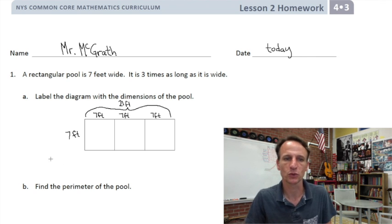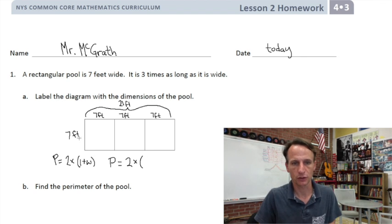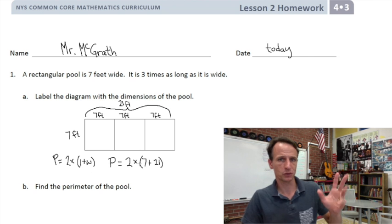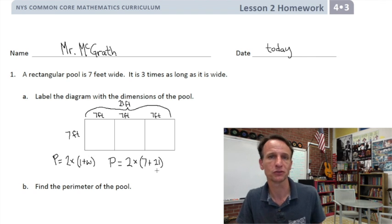I'm going to do my math up here where I have a little more room. So I know that perimeter, let's remind ourselves, perimeter is 2 times the length plus the width. So that means in this case, the perimeter is going to be 2 times what? Well, what are our length and width? All right, so we have 7 and we have 21, right? Okay, so 7 plus 21. And I'm not going to go into the wherefores and whys of that. You can go back to lesson 1 if any of this is confusing you. We're going to plug on here, assuming you understand perimeter and the formula for it.